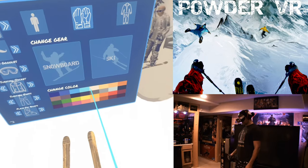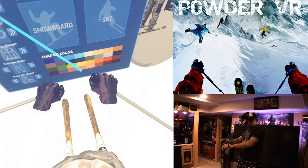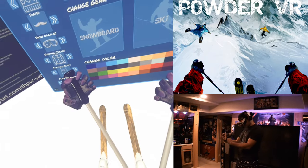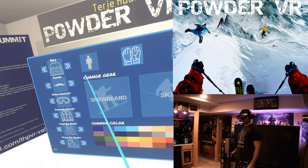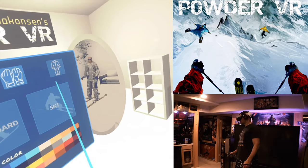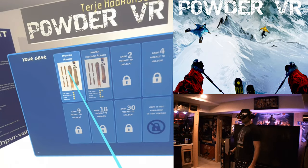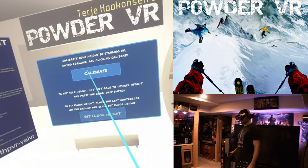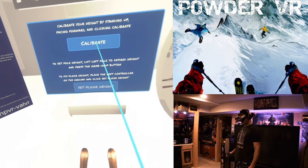Cool. Change the gloves. Oh, cool. Definitely going for that purple action. And the Rafcave. And then... Like, we only have one suit right now. Change gear. Oh, nice. Cool. Calibrate height by standing, facing forward, clicking calibrate.